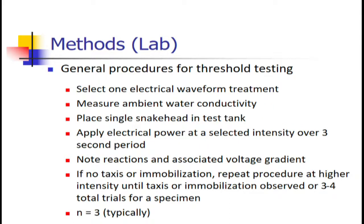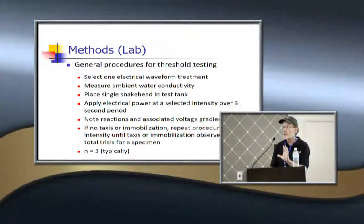Okay, here's the general procedure. You select a treatment, you measure the ambient water conductivity in the tank, you place a single snakehead in the test tank, you apply electrical power at some intensity over 3 seconds, and you note reactions and the voltage gradient. If you don't have that capture-prone response, then we would repeat the procedure with an increased intensity until we got the capture-prone response we're looking for, or 3 or 4 times, and then we chuck the fish and use another one. We don't want to wear it out too much. Typically the sample size was 3 fish per waveform treatment.